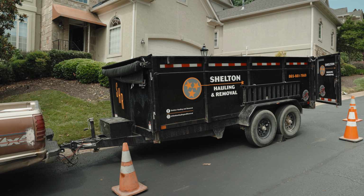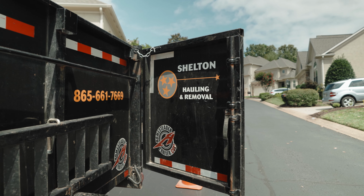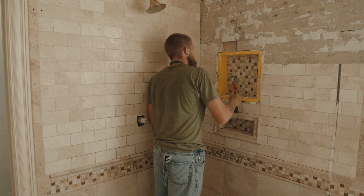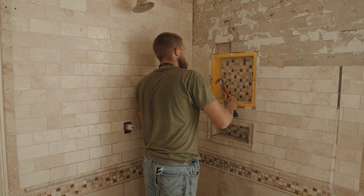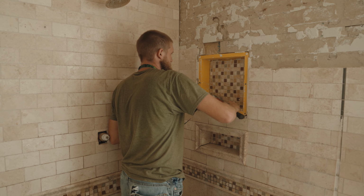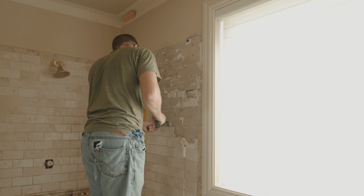But the goal would be to get in here, and within a couple of days, we'll have it all cleaned out to a new slate, and we'll be able to start from scratch to build this back up to come in with all of the new features. And by week 5, 6, we'll have a pretty good idea of how things are gonna finish out. As we come into week 6 and 7, that's where a lot of the detail and fine tuning comes into play.